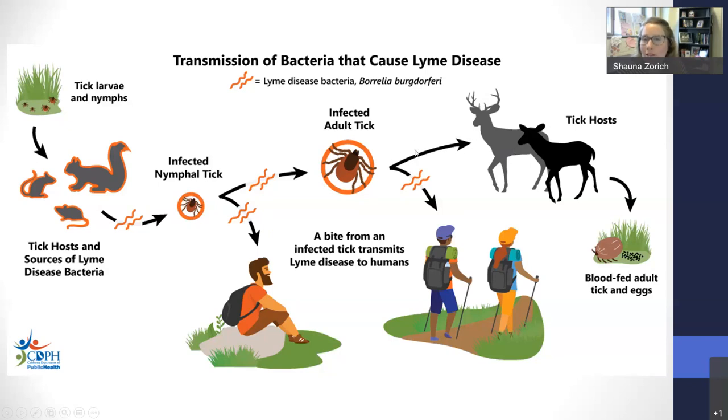And then once it does that, it can mate and lay eggs, and the whole cycle is going to start over again. When a tick moves from one phase of the cycle to the next, it does not lose the infection. So if a larva becomes infected with Borrelia burgdorferi, it's going to stay infected through its adult life. And so it could be transmitting along its life cycle as it's taking these various blood meals. So this is how the bacteria Borrelia burgdorferi remains present in our environment. It continuously cycles between the ticks, small and large mammals, and humans.